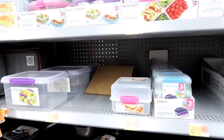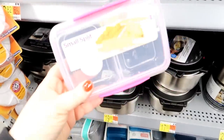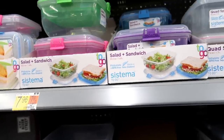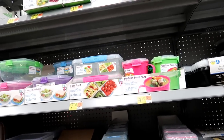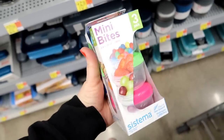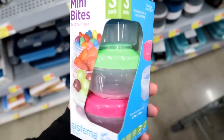You guys always ask me questions about where I get my Sistema containers, and you can find them at my Walmart. I'm not sure if they're available at all Walmarts, but I've gotten them before at TJ Maxx too, and of course you can get them on Amazon, but my Walmart actually has a pretty decent selection. These are a good size, I might actually get these. I don't have really anything similar to that right now.